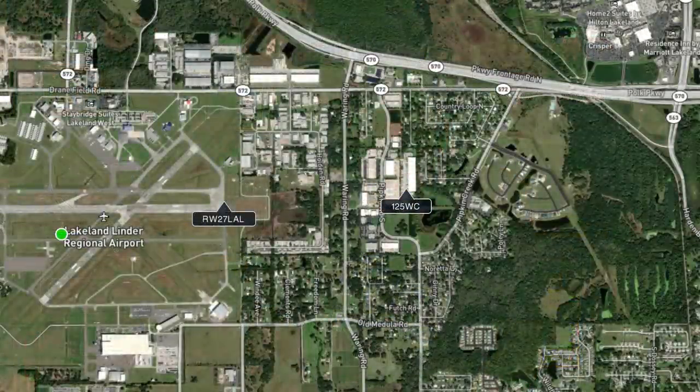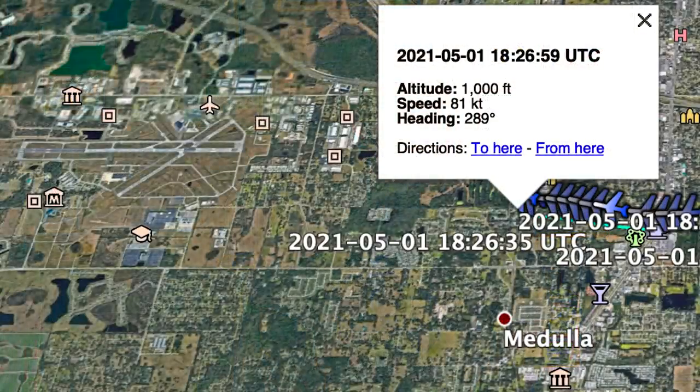The last ADS-B target was 0.68 nautical miles at a 092 bearing from the approach end of 27 at Lakeland. I've plotted the runway 27 in and that point, so I got the approximate point to show you the point of impact. The airplane impacted a tree about 12 feet above ground level and then impacted a trailer and the ground. Post-crash fire nearly consumed the cockpit and the cabin. The airplane was recovered for further examination of the airframe and the engine.